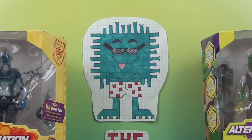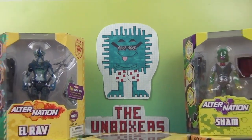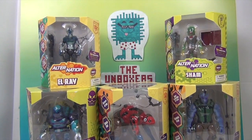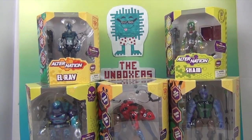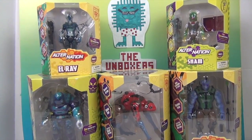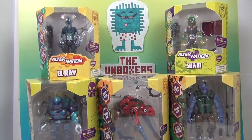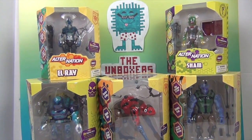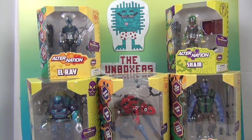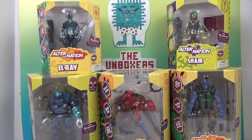Oh my goodness. So here they are. The experiments of GK Delta. We have these awesome action figures. Alternation action figures. Look at them. Aren't they cool? They're taking up the whole screen. We have two of the smaller size ones on top, and the three larger ones on the bottom. And we are going to share them with you today.